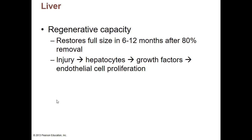So if there's any injury, your hepatocytes will trigger the making of growth factors, which is going to cause endothelial cells to divide. And so you can replace, if people have to have part of their liver removed, they can survive with it, and it can even regenerate. Now, you can't remove the whole thing because you still need at least 20% there to be able to regenerate.